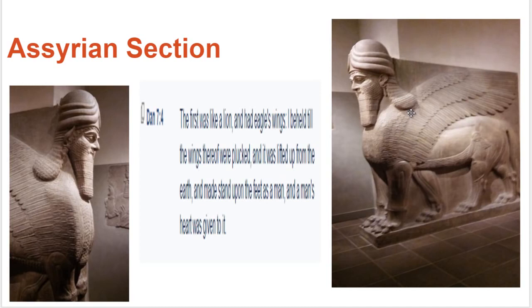And this is supposed to represent the first king of the Assyrian Empire. This was the main symbol of the Assyrian Empire. All right, the lion with the eagle's wings. And just like it's recorded in scripture, the first was like a lion and had eagle's wings. I beheld till the wings thereof were plucked, and it was lifted up from the earth and made stand upon the feet as a man, and a man's heart was given to it.